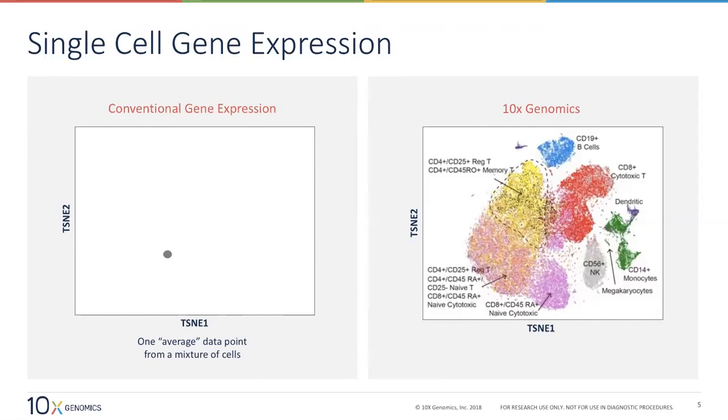What you're looking at is a two-dimensional view of a T-SNE plot where each dot represents a cell that is clustered based on the transcriptional profile. Two dots far apart from each other have very distinct and different transcriptional profiles. Each cell is also color-coded based on specific marker genes, which, as you can see, allows you to resolve distinct cell subpopulations and transient cell states that are impossible to detect with conventional gene expression assays.